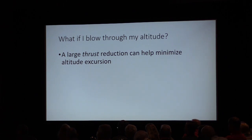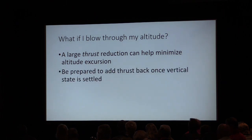And what I see pilots do when I'm out training is they shoot through their altitude and they push the nose over. And you have to push the nose over really far if you're climbing at a good rate of climb and you're now at 2,200 feet and you want to be at 2,000 feet. If you push the nose over in conjunction with the power reduction, you'll be surprised at how effective that can be. And just be, of course, prepared on the backside to have that thrust back in once your vertical state is settled. And I think Charlie also wanted to talk about just the importance of the attitude.